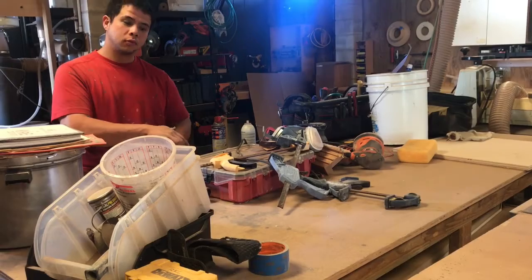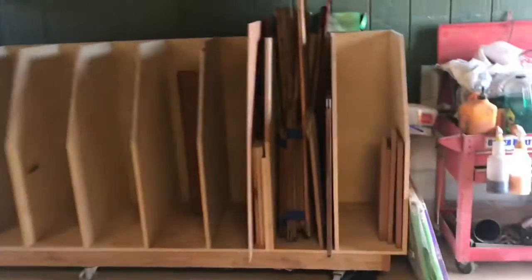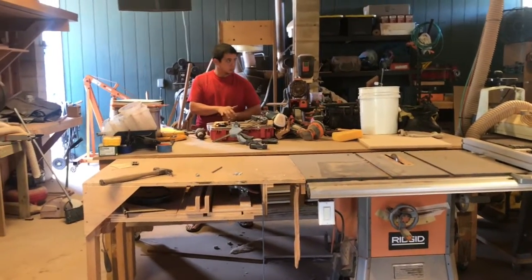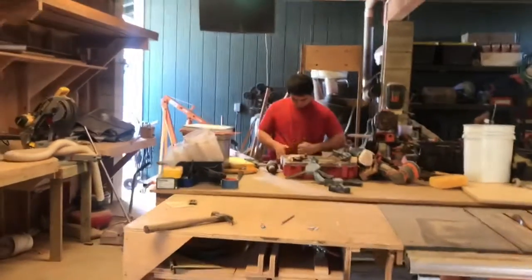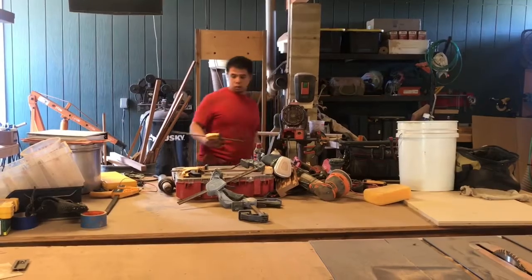What are you doing, Ryan? Clamps. We cleaned up all the cubbies. Trying to get rid of all the wood that I don't need. Oh, I need to take this out too. But, you know, we like to keep the shop as clean as possible, especially when starting a new job. It's much easier to work. Right, Ryan? Yeah. Okay, let's finish cleaning.